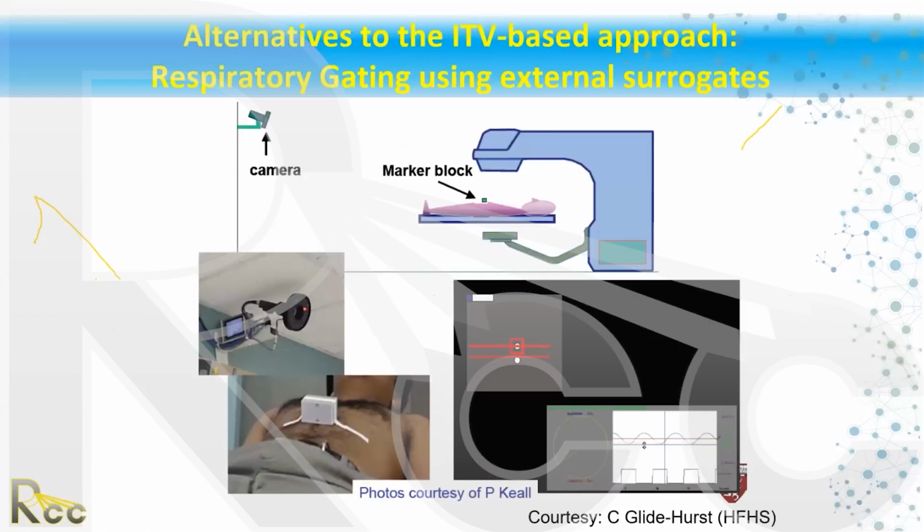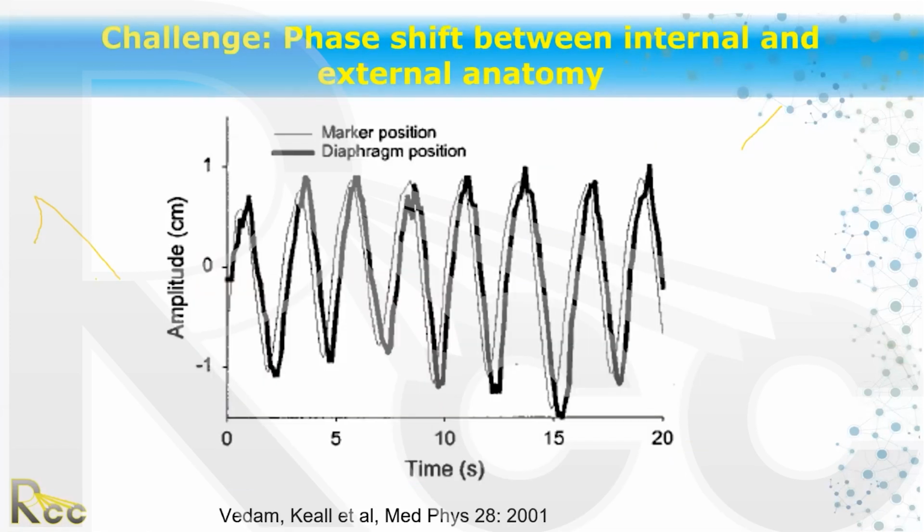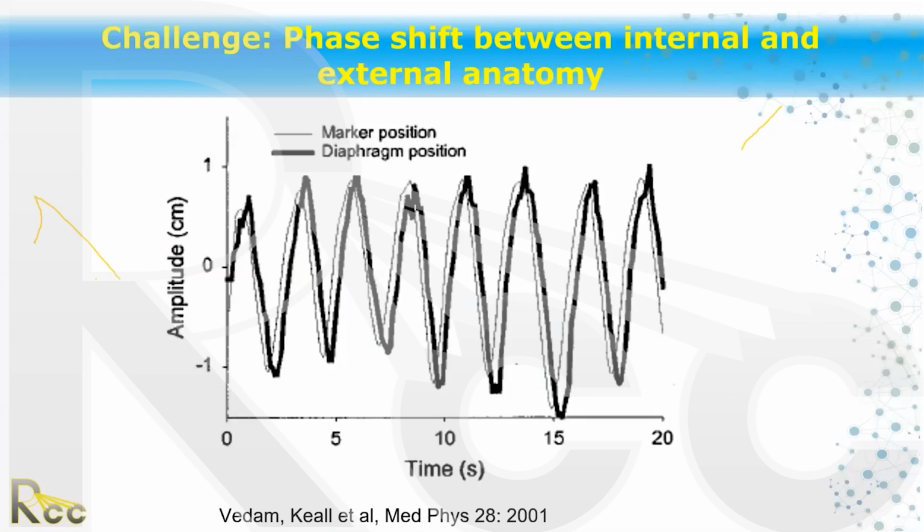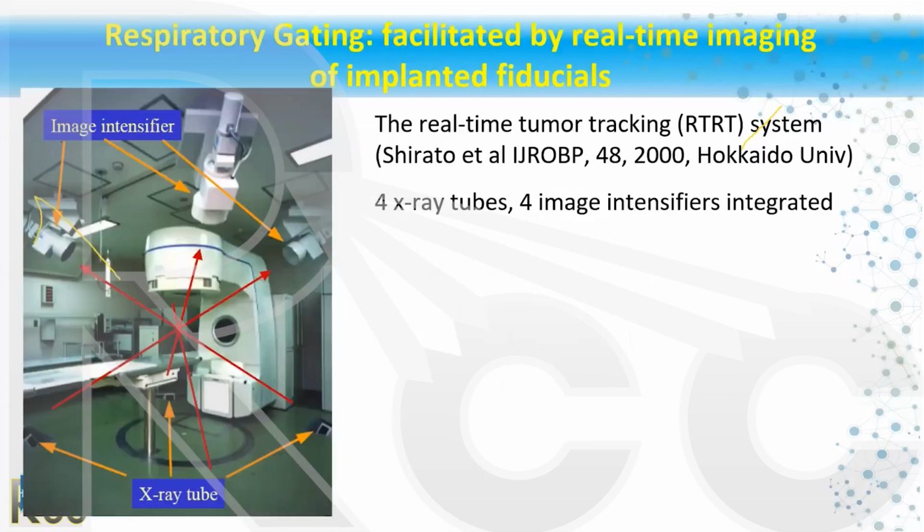You can do gating with external surrogates like you see here for the RPM system. And here's a picture of the marker and diaphragm position that's showing tracking fairly well in this case, but there's a phase offset you have to account for. But it doesn't always work this way. You can have a systematic shift, and in this case you can correct it, but you can also have very inconsistent correlation between your external marker and your tumor position. And there are studies showing that sometimes the surface marker surrogates can be a poor surrogate of the actual tumor motion because there's poor correlation. So you have to think about that.